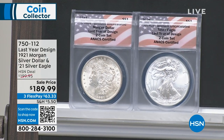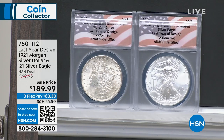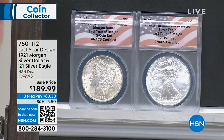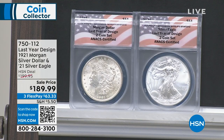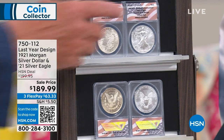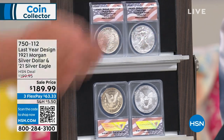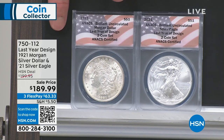The peace dollar, or the Morgan silver dollar that you see there, and this is the end of an era that you have here, all brilliant, uncirculated. And then this, also the end of an era, 1986 until 2021, so that was made for 35 years. This was the 35th year of the making of the silver eagle that you're going to have with that as well, and then the Morgan silver dollar.